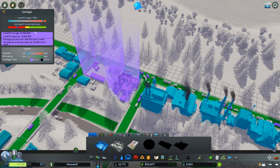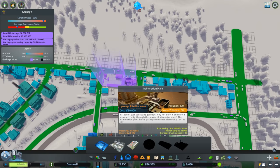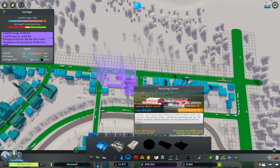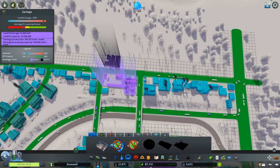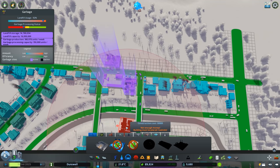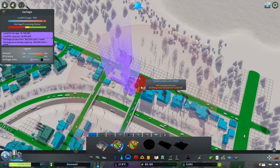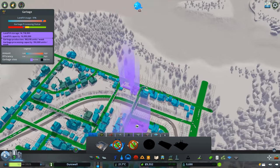But if I'm understanding this graph correctly, there's not enough processing power to deal with all of this garbage that's accumulated. So I'm gonna place down, how much is these? And what I'm gonna do is plop down another incineration plant. And of course, I just plowed through over $100,000, so we're kind of scraping the bottom of the barrel in the bank now. But you can see just one processing plant has really lifted us almost out of the red here. And I don't really feel like taking out another loan for this. So I'm just going to wait a little bit, and once we can afford it, I'm going to place another incineration building, and then we can better deal with our garbage.